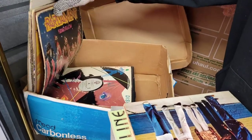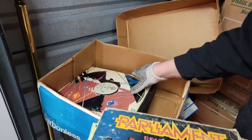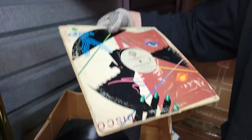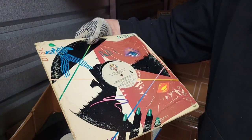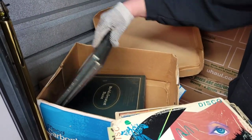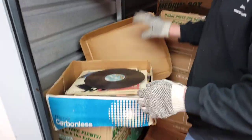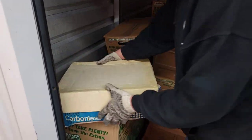Definitely got some records in here. Funkadelic, One Nation Under the Groove. Nice. World's Greatest Music. Yeah. Didn't expect to find some records. We'll find some vinyl. We'll find motorcycle gang stuff.